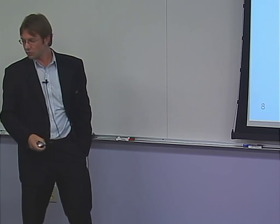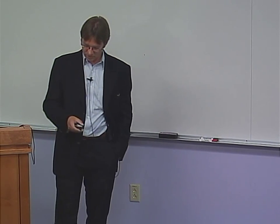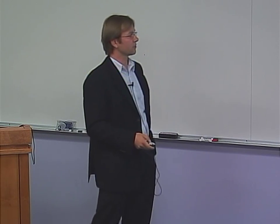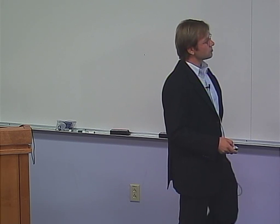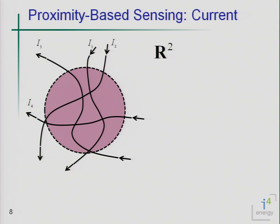So just looking at a higher level of abstraction, what does proximity-based sensing for currents mean? Let's assume that we have a system, and this is the boundary of my system, and there are several circuits or wires carrying electric current in this system. We want to figure out a way to monitor this without touching the wires.